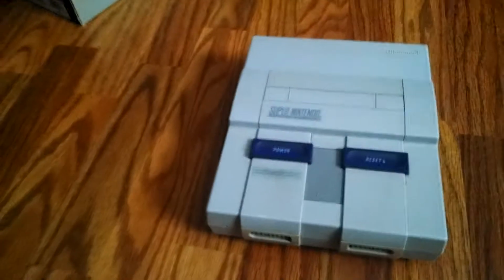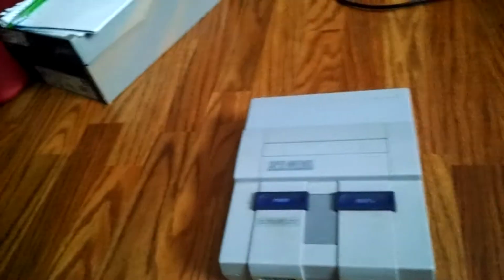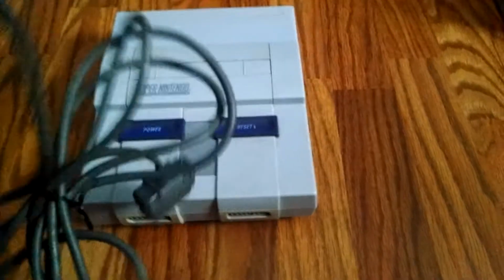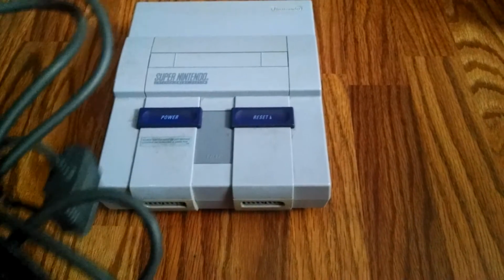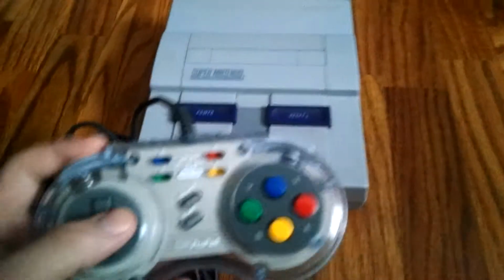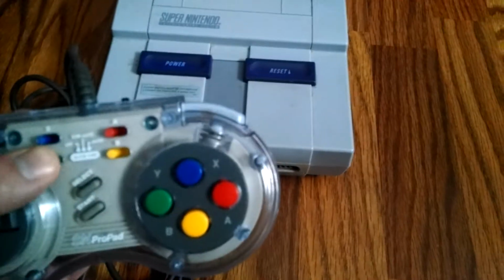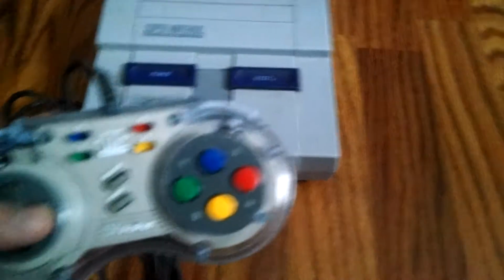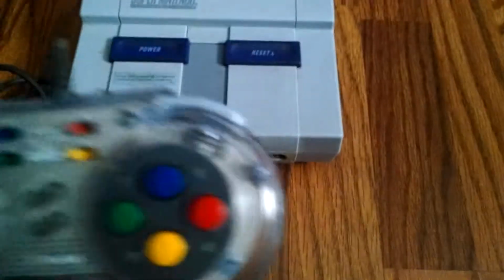But there's that. This is one of the ones that are not operational only because of the L button, I believe. And I believe one of the screws on this is messed up and I can't get it off. And that's the only reason why I can't use this controller. I actually had one of these when I was a kid. I used to love messing with the auto fire buttons and whatnot. It's an SN Pro Pad.